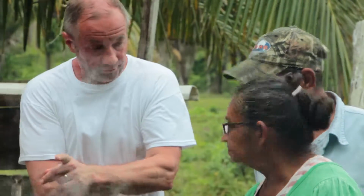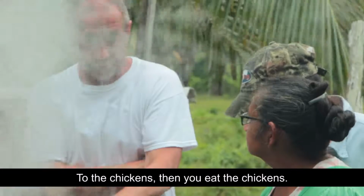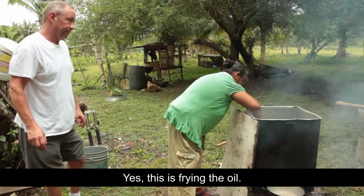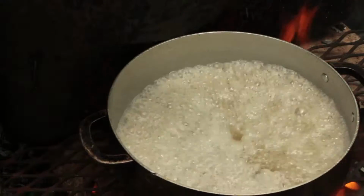So that's another way to get cohune oil in your body. You feed some of that stuff to the chickens. Then you eat the chickens or their eggs. And you call this part frying. Yeah, this is frying the oil. Last stage, before bottling.